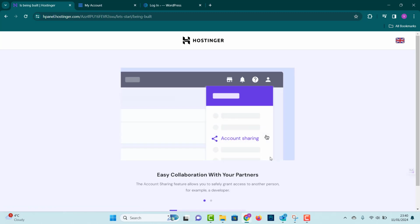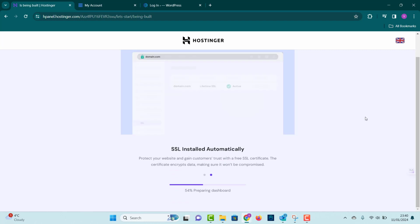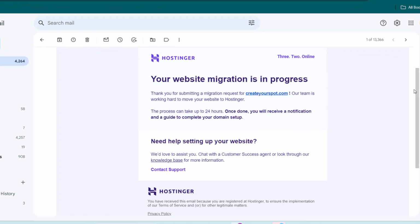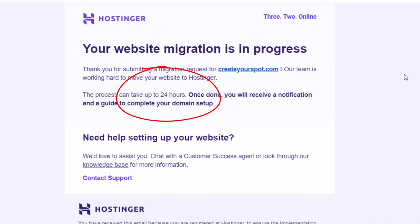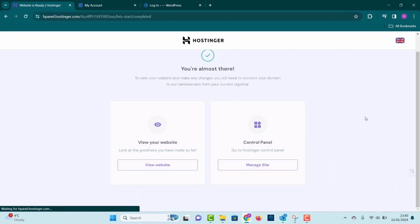At this point, Hostinger will start your website migration. Once the file upload is completed, you will need to connect your domain, currently still owned by Bluehost, in order to view and customize your website once migration is completed. At the same time, you will receive an email from Hostinger confirming the migration start. Depending on the size of the website, full migration could take up to 24 hours.